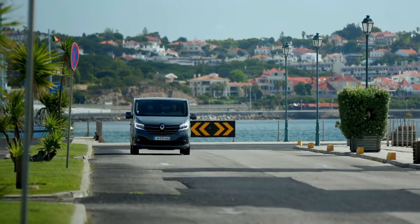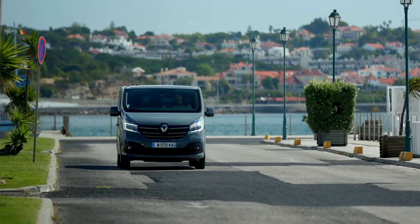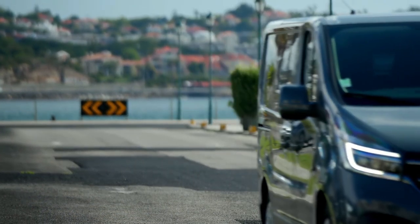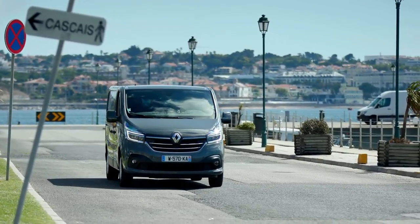Disregarding the official figures, there are bits of kit that come as standard to help boost economy. The fitment of stop start as standard helps on this front, and the eco button dampens down the throttle response to help out those that are less able to regulate their own right foot.